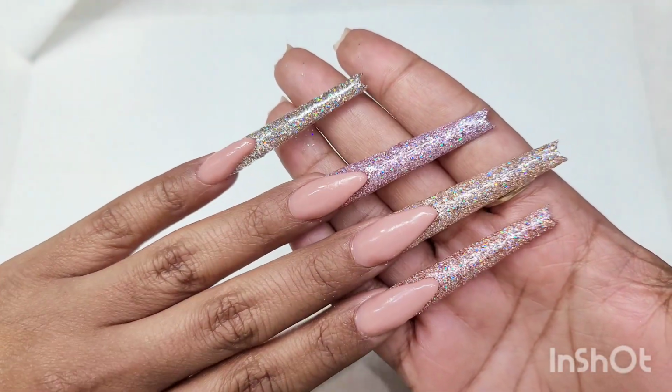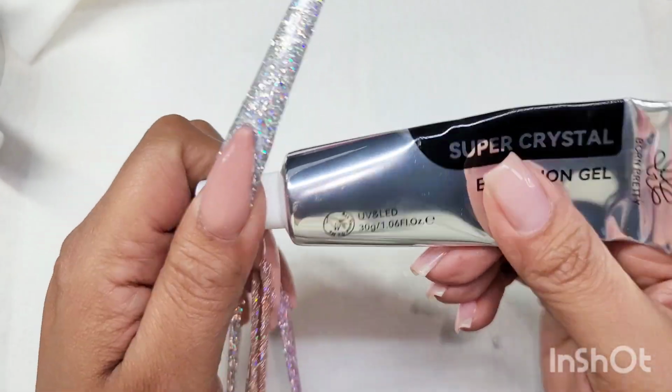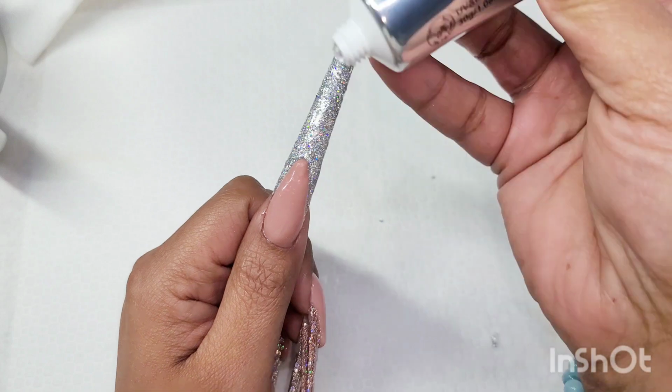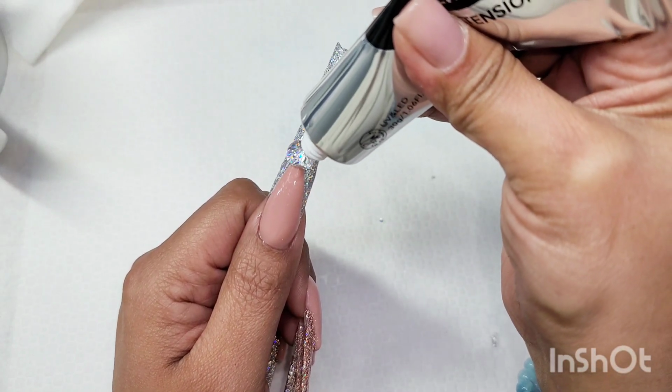So this is what the nails look like after the second coat for each color. This is the tube that I was talking about that I had used for the previous video. This was my first one. I didn't want to open the second one until I was certain that I would need it.